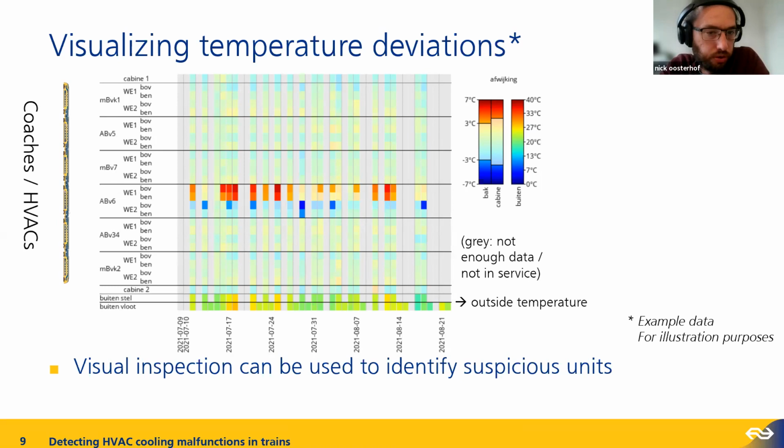And this is on one coach end, because this is the upper and the lower level on one coach end. We also see in the row below somewhat colder temperatures, and that is from the other HVAC units in the same coach on the other coach end. And this is actually indicating that the other HVAC has to work harder in order to keep the temperature in the coach at acceptable levels. So in short, such heat maps can help us in identifying malfunctioning units, even if this is not observed or reported by the personnel on the trains.